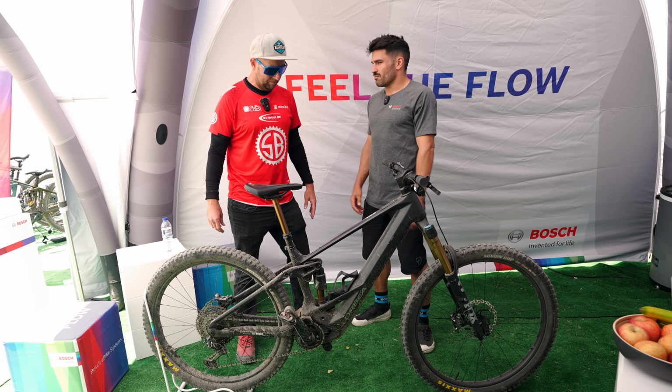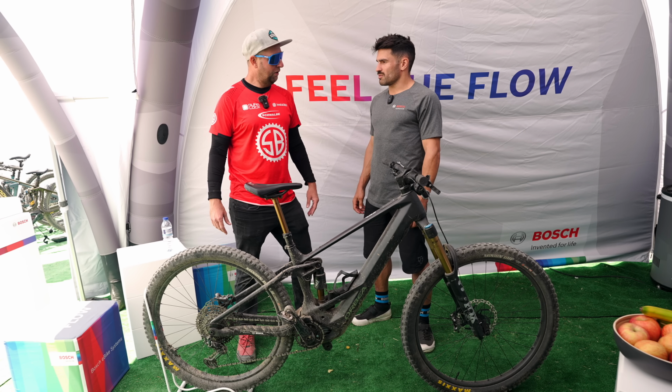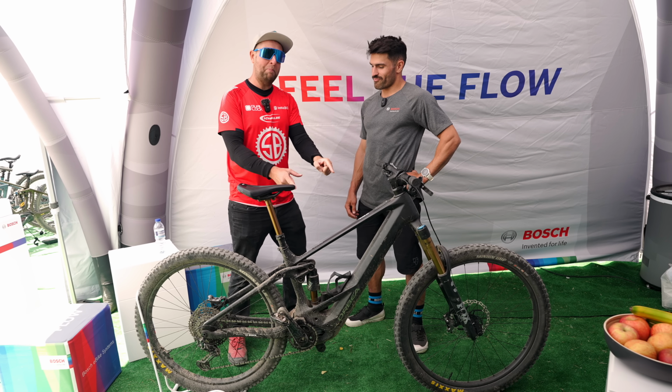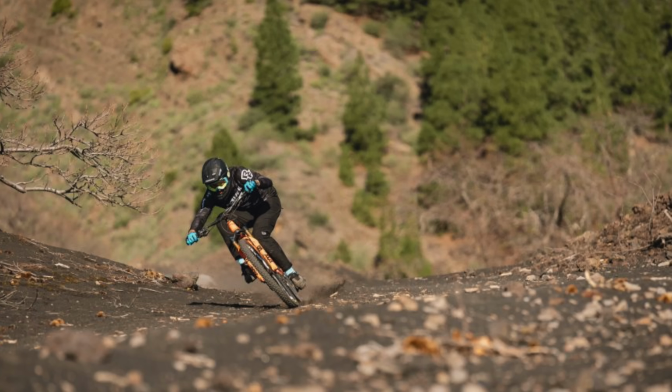For two bikes, sorry. But I think 10, 15 minutes for... Perfect. And a major question. So the top of the line limited edition ORBEA Wild has the Bosch race motor. What advantages do you think that's going to give to racing?